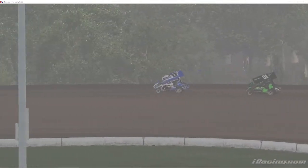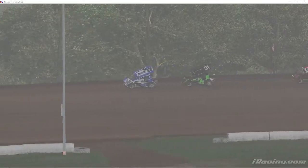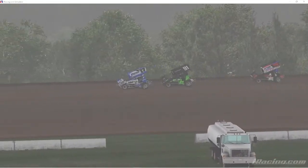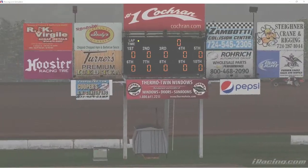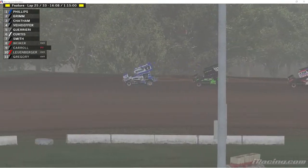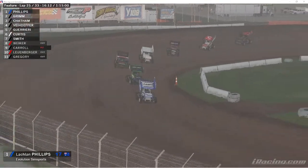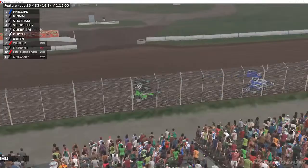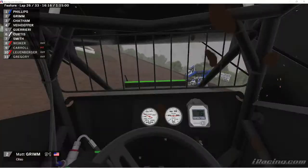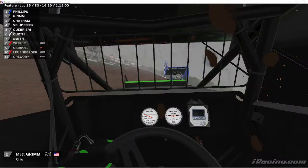We mentioned 5 career wins, so he's no stranger to victory lane. 80% of the time, he's going to put this car in the top 5 when he's on the racetrack. So right now looking for his 6th career win, but this one is a long way from over as we will get ready to come back out of turn number 4, and we are back underway. See what Grimm decides to do as far as chasing him. We'll take a look here on board with Matt Grimm in that 91.